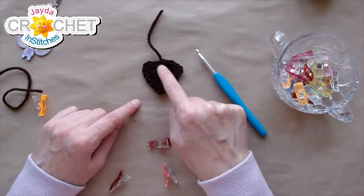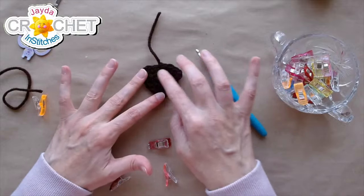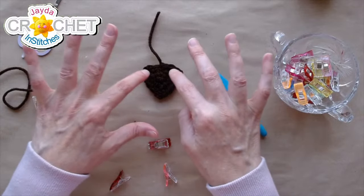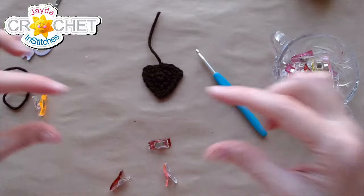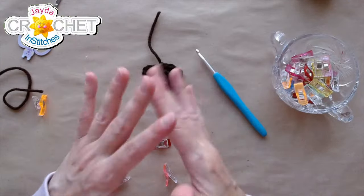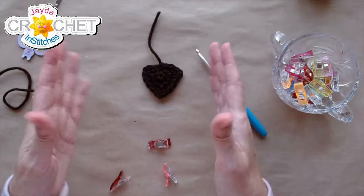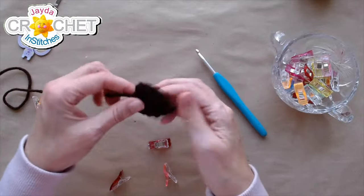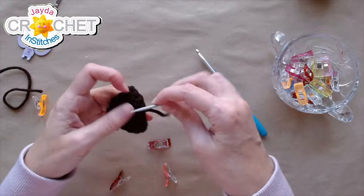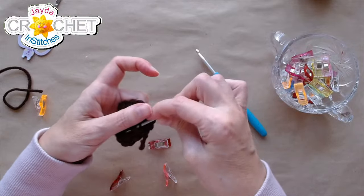So there was row one, just plain single crochet, six of them in the circle, cinch it shut. And then we just had two rows of creating those three corners. So if you can focus and just count your way around for a couple of rows, it's not a big piece, so it shouldn't be too complicated or confusing. I'm going to make this nice and tidy by weaving in the tail.